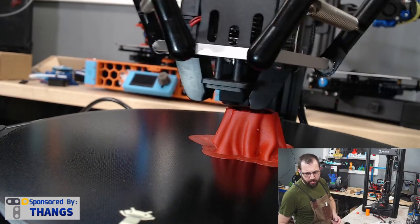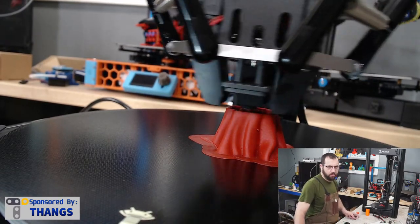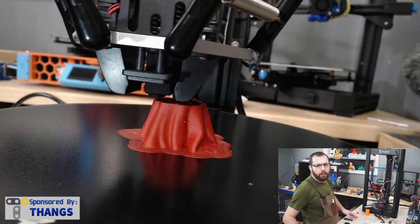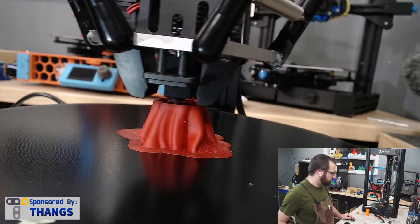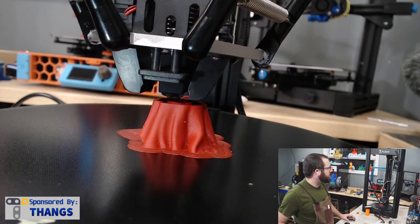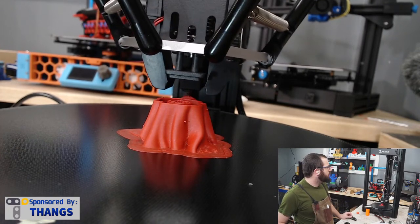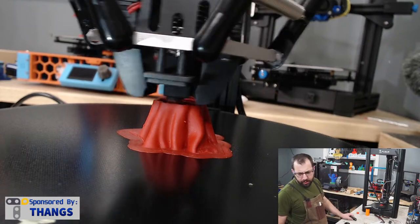Any news on the Doom Cube? I don't follow the Doom Cube project, so I don't know. What are we at right now? 77%. I don't know how much time is left. The estimate keeps jumping all over the place.